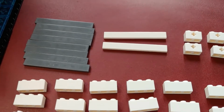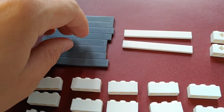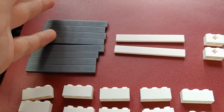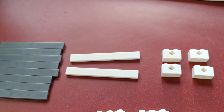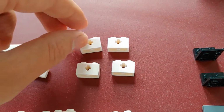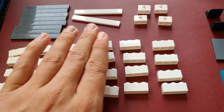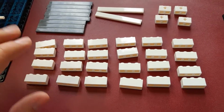Let's just have a look at what they got correctly. 2, 4, 6, 8. That's correct. I wanted to have 8 of those 1 by 8. What is this? Bluish gray plates. I want to have 2 of those white plates. That's correct too. I wanted to have 4 of those 1 by 2 bricks with this cross hole in it. That's correct. And I also needed 4, 8, 12, 16, 20, 24 of those 1 by 3 white bricks. That's all correct.